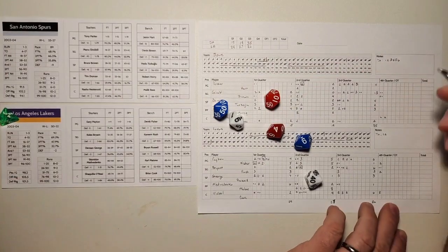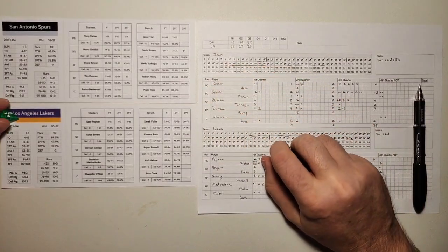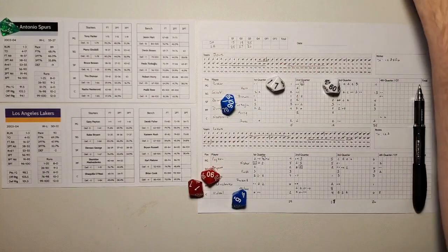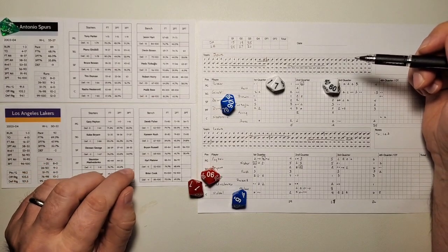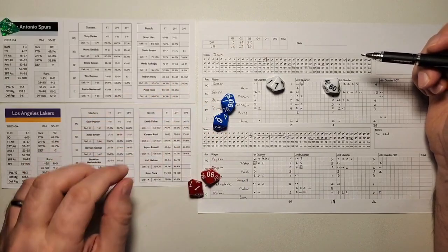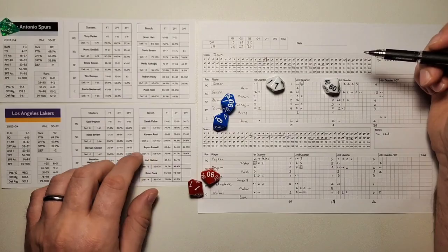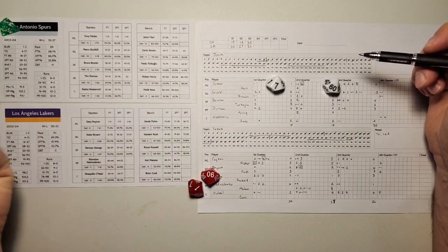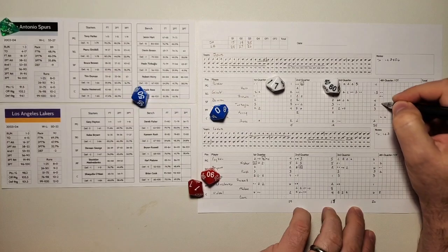A 14, that's going to be a turnover. Not a huge turnover, just 12% on their turnovers, as opposed to 14% for the Spurs. But with 15 possessions left, the Spurs have the ball. 91 is going to be a three-point attempt from 67. That'll be Hedo Turkoglu. Turkoglu, 42% shooter. He's going to be guarded by 96. So that'll be Byron Russell, who is a -1. So he goes from a 42 to a 41% shooter. And he lets one fly from the corner. And it is no good, as Turkoglu misses the 3.